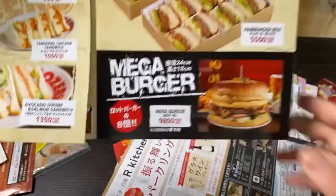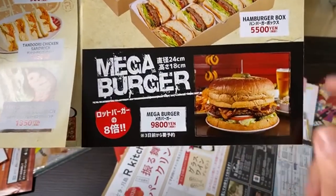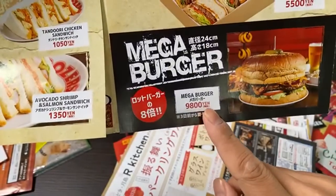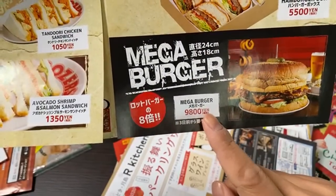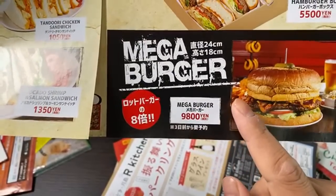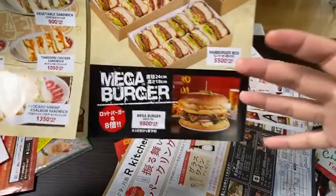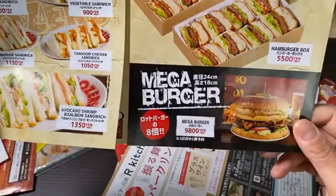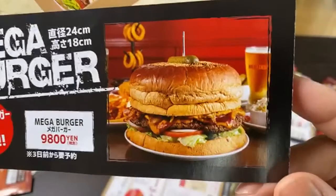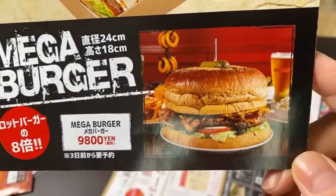What? This mega burger is 24 centimeters long. This is like a pizza size. This burger costs $100. About 9,800 yen. It's 8 times the size of a normal burger. They call it the mega burger. It's 18 centimeters high and 24 centimeters wide. It's got girth, baby. Look at that thing. Look at it. And look, of course, they know their audience. There's a beer in the background, so they're talking to me. Probably there's a lot of you there too.